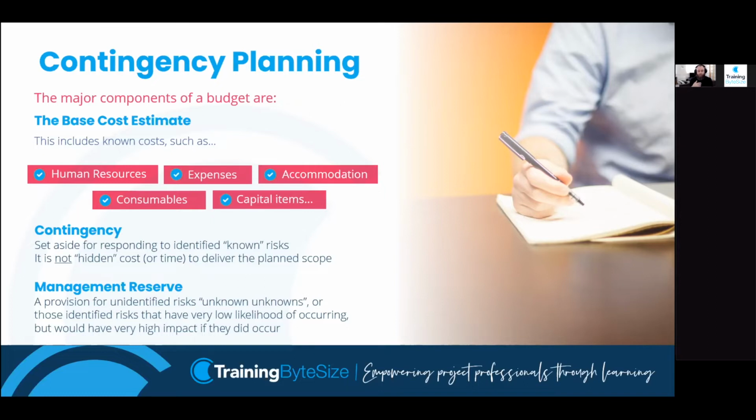So things like, not to beat an old horse now, but COVID, for example. I know some organizations rapidly had to respond to the COVID situation, with people working from home all of a sudden, by buying loads of laptops for staff. They may have used the management reserve to fund the laptops, because it's a pot of money set aside that's part of the budget. So if we keep things within the management reserve, then we have a pot of money just in case, which means we wouldn't have to ask the business for more money on top of what we've already asked for.